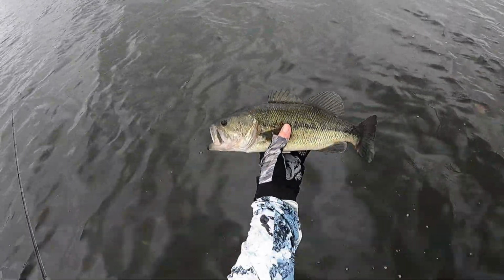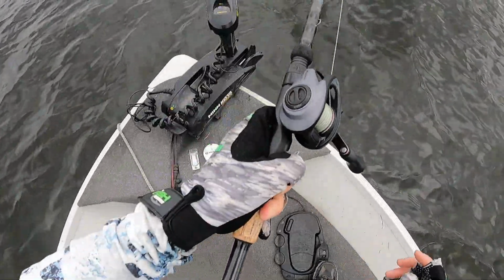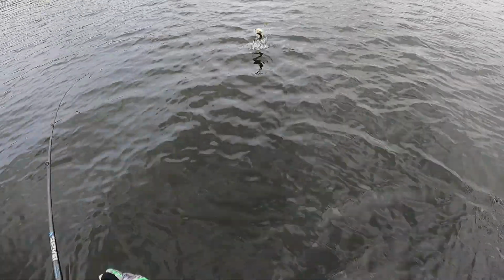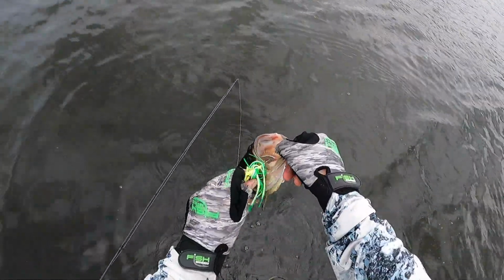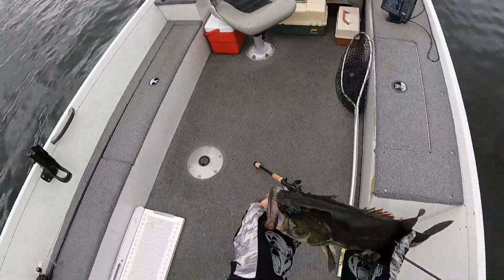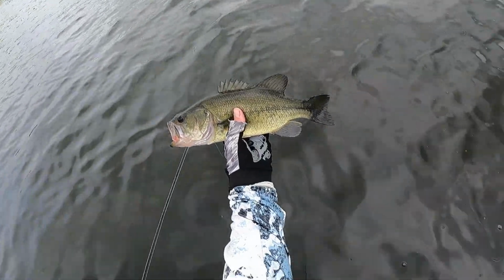Not a bad size. 14 inches. This feels like a pretty good sized fish. It's all right. Maybe he got tangled up in the weeds and that made him feel bigger. 14 inches probably. Yeah, just 13 7/8. I thought he was a lot bigger than that when he first hit it.